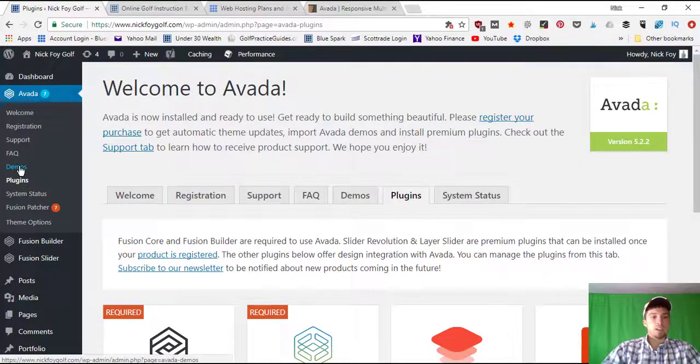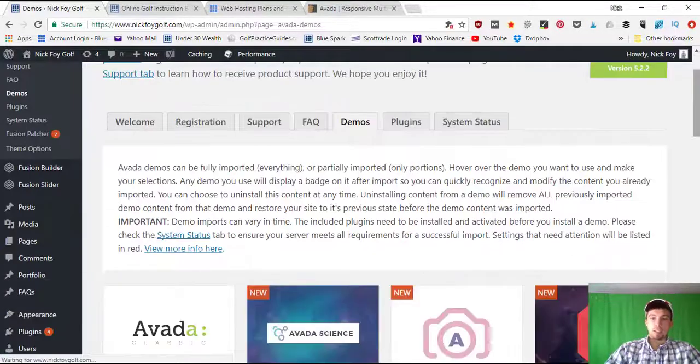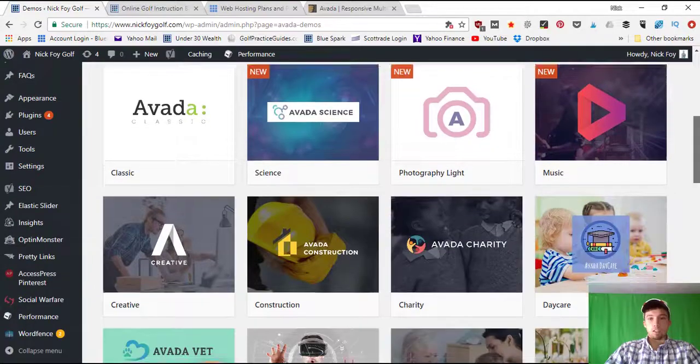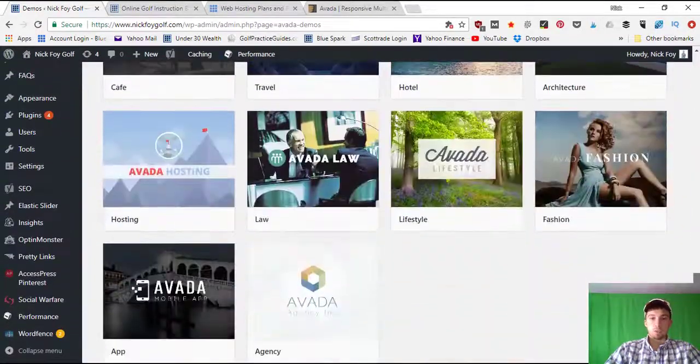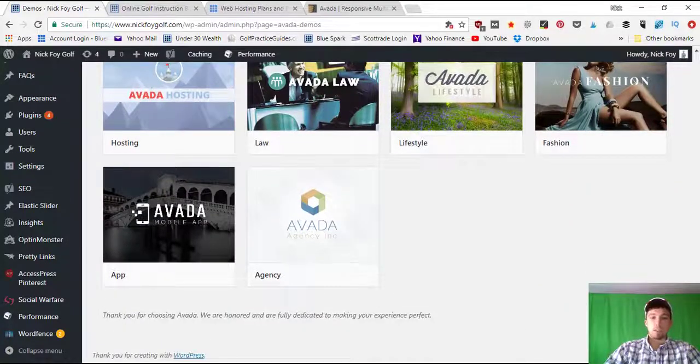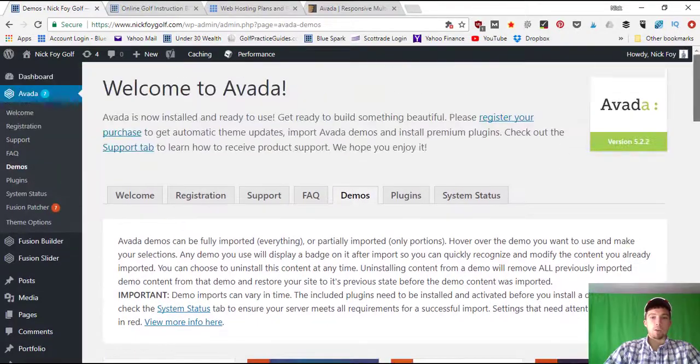So next we go in here to demos, and this is where I can look through a bunch of different types of templates that they give you. So they've got all these different templates. Let's see how many there are. 4, 8, 12, 16, 24, 28. About 30 different templates they've got right now. And they add a new template every so often when they come out with new versions.